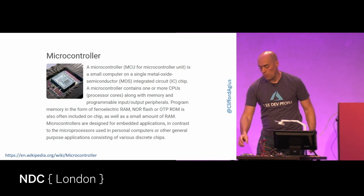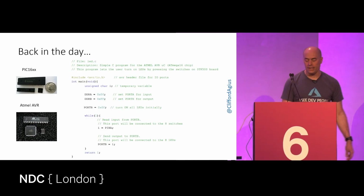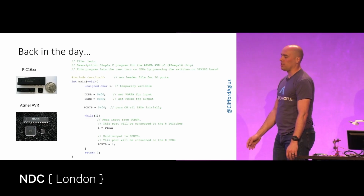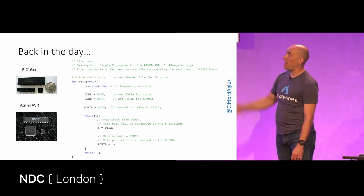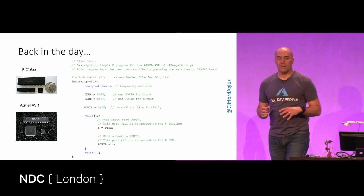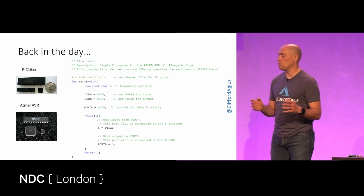I mean, you can get down to small boards like these, Arduinos and the likes as well. But back in the day, and by back in the day, I say 20 years ago, this is what I was playing with when I was doing electronics in the car industry. We have the PIC 16 series, or the Atmel AVR. Now I'm showing you this because I want to show you the pain that those of us who have been doing it for a while have gone through to get to .NET land, which is awesome.